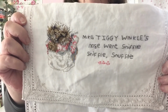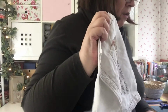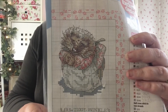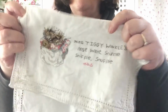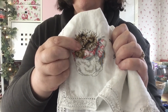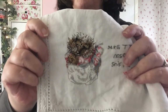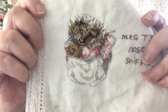Now, a lot of people, when I've shown them this, say they can't make out Mrs. Tiggy Winkle. But if I show you the picture, and if I turn it round and show you that, so that is her there. Those are her eyes, and that's her nose here. Eyes and nose. See? It wasn't too clear before, but there we go. I hope you can make her out now.